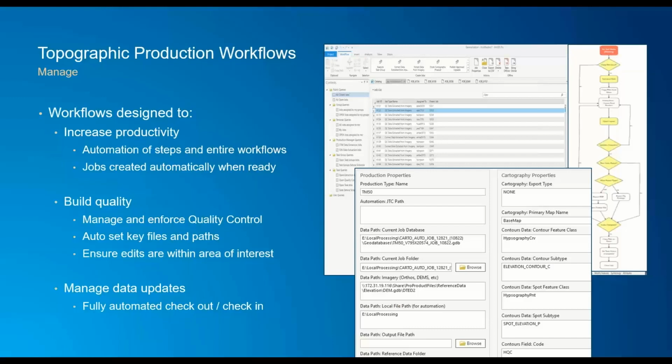So the benefits are kind of here in the bullet points. Increasing productivity, number one. We're automating lots of steps in geoprocessing. Some entire workflows are automated. Jobs are created automatically by the background process when ready. We're building in quality by making sure that those quality control steps happen in the workflow. You can see all those production properties there, all those paths in the screenshot. Those are not set by the users. Those are set automatically by the workflow. So it ensures that everyone has the right data, right parameters for their tools. We can even ensure the edits are within our geographic area of interest. And then the workflows also manage the data updates. So check in, check out, reconcile, and post. That's all fully automated in these workflows in production mapping.